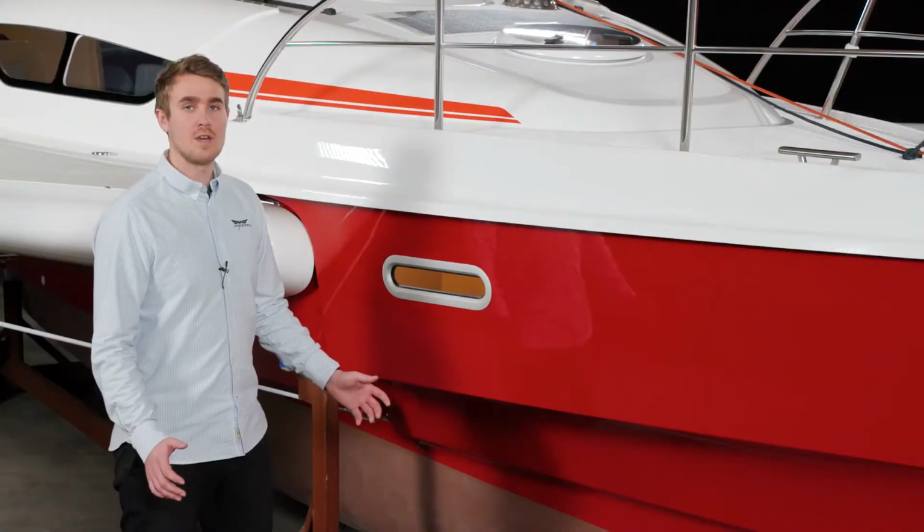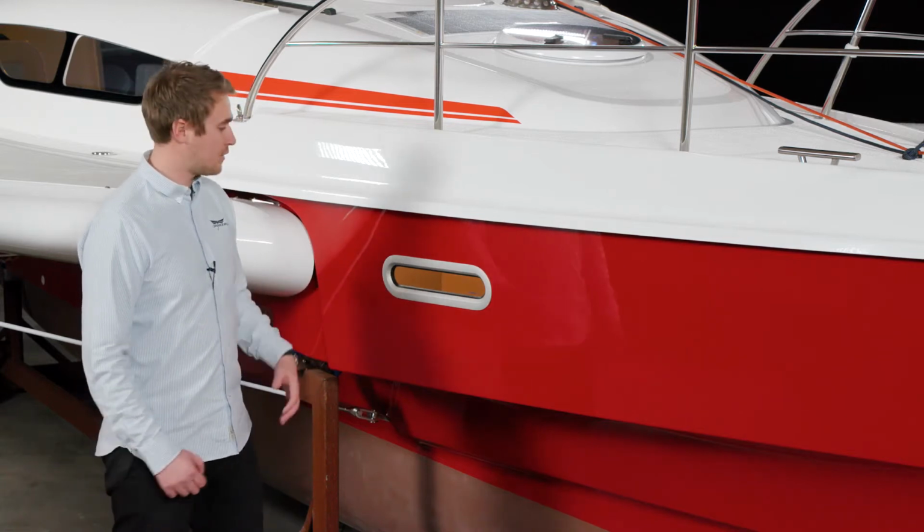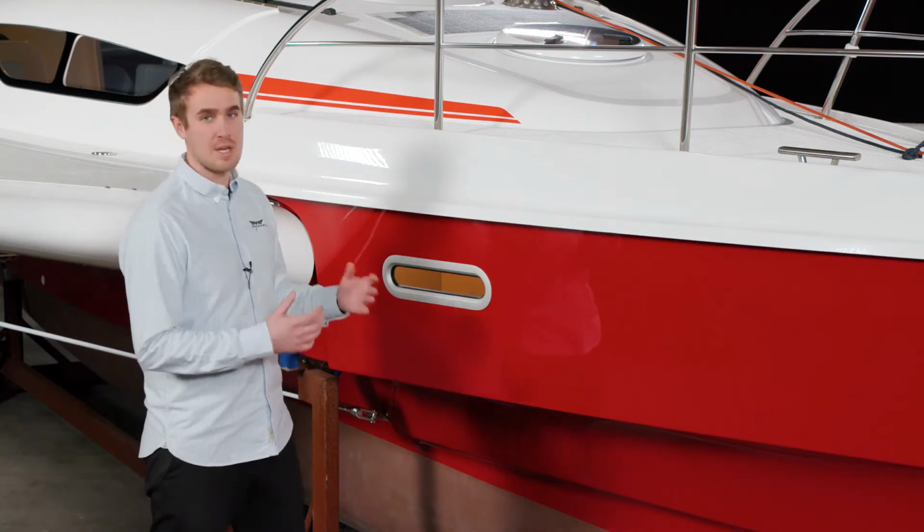On the Dragonfly 28 we offer this optional port light here in the freeboard, and it gives you a lot more light inside of the forward cabin and gives you a more spacious feeling.